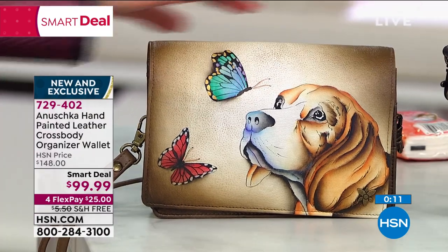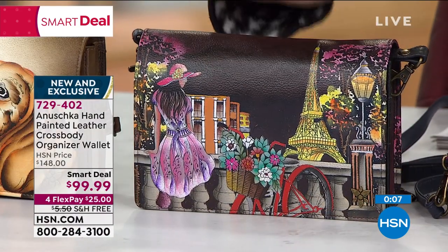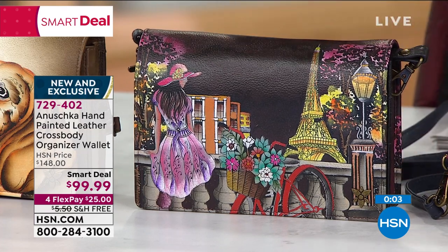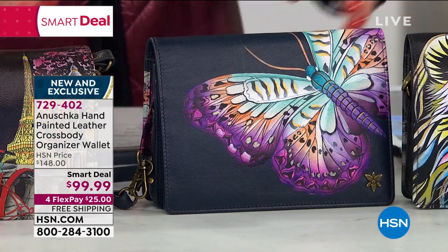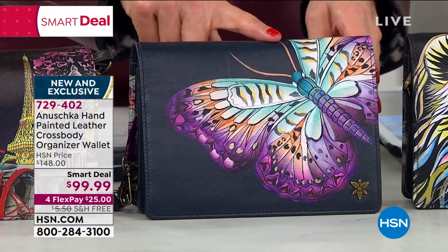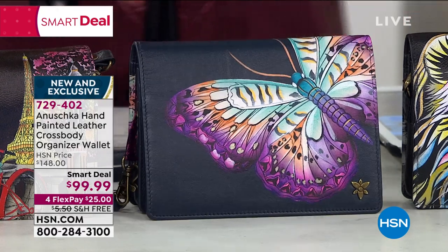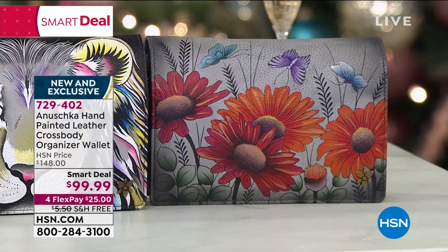Puppy Love, Paris at Night, brand new today. I just think that's spectacular. It's already our number one bestseller. You're getting all genuine leather. You're getting hand-painted leather. You're getting the genuine leather crossbody strap. So it is your clutch. It is your wallet. It is your beautiful crossbody bag all in one. This is the brand new Magical Wings, all brand new to Anushka. I think that's darling. And then we have the Lion's Pride, and then we have our beautiful Wild Meadow Dusk.